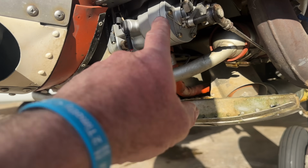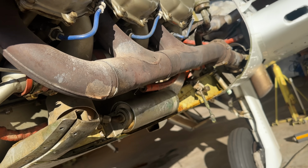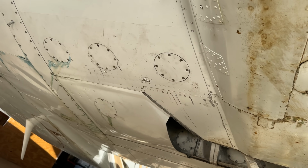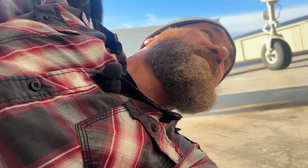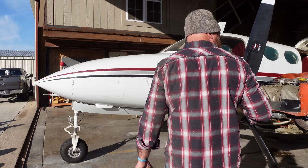So it looks like you got a new prop governor. It does have prop accumulators, so that's nice. This all seems to be in pretty good condition. Looks like we had some rivets repaired underneath here. A couple doublers over here. If you look underneath there, we definitely got a few different fuel leaks coming from a few different places, which is really normal on these things. How's the interior look? Well, it's seen better days. But it's not all torn up for its age. I mean, it almost looks like it's original.